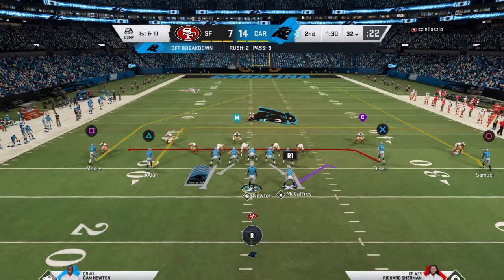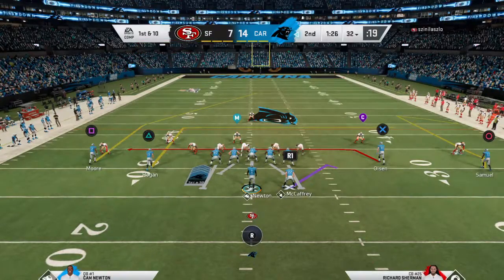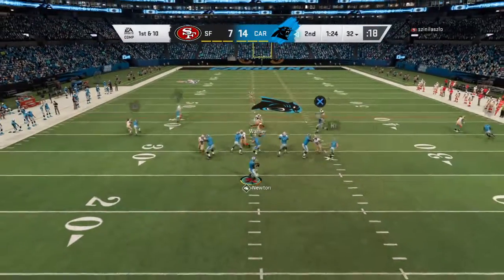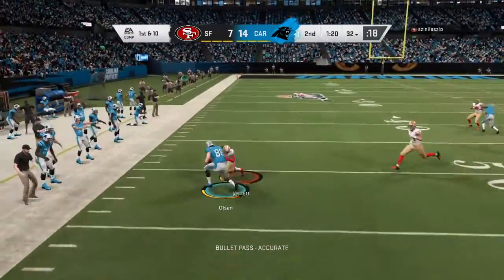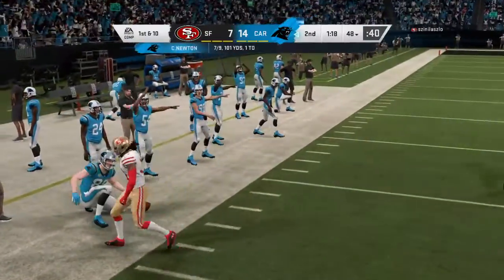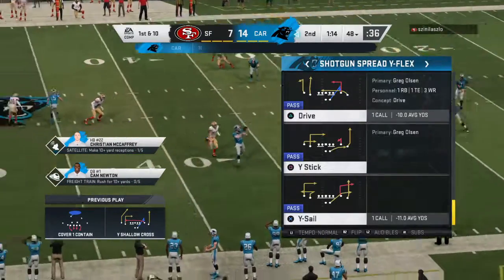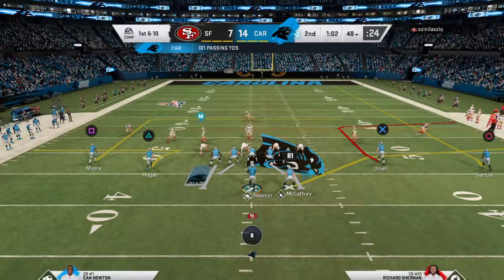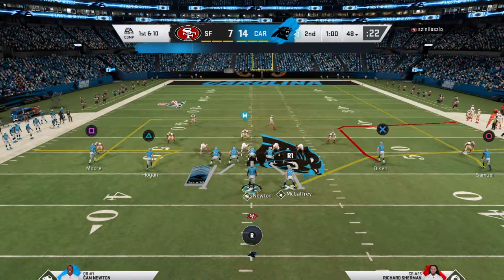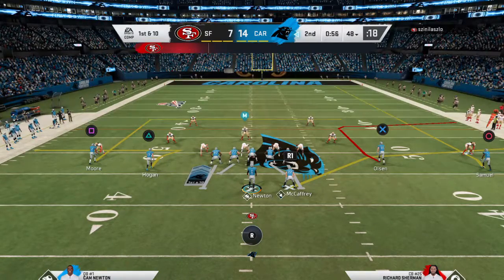It appears that they read man defense and went to the out route, and what you have to do on that one is the receiver's got to make sure he works the defender towards the middle of the field to give himself space to cut to the outside and have that ball delivered with good timing, and they got it done. And able to get this one across the 45 before he's brought down. That one good for 16, and the drive will continue. Back-to-back good plays have them on the move on first down.